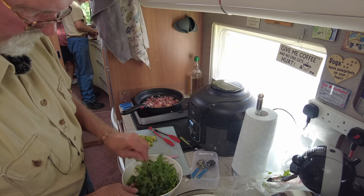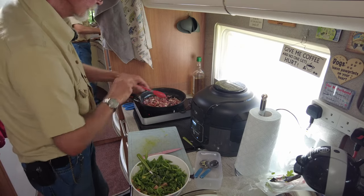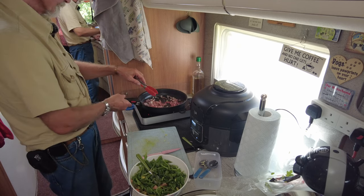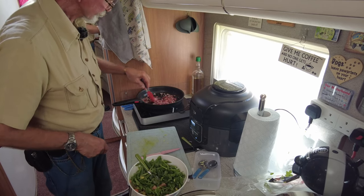And then last thing to go in here. Yeah, that looks nicely caramelized. I'll turn that off now. Turn that off and just let that sit.